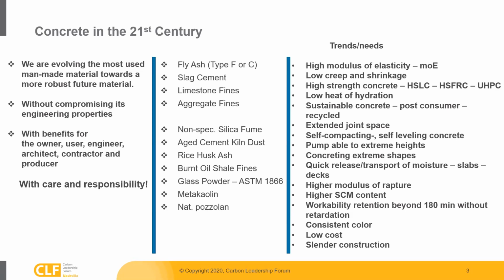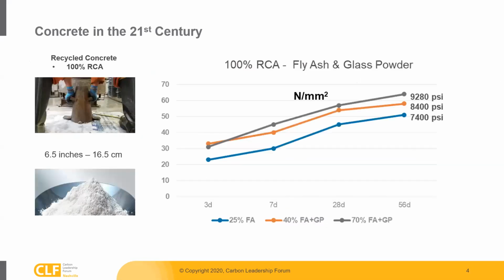Now, while we are talking about changing and altering our performance, there are also some trends coming up in the way that we are trying to build and accommodate the developers. One that you might see in Nashville soon, or probably already there, is a higher modulus of elasticity, more rigidity, to be able to counter any type of acceleration of buildings, etc. You can read the list for yourself, but there are quite some remarkable and desired properties out there for us to meet.